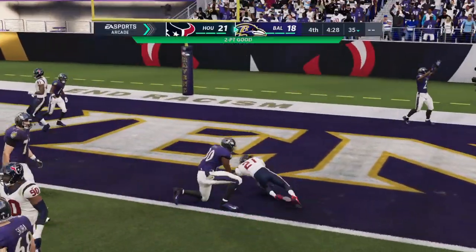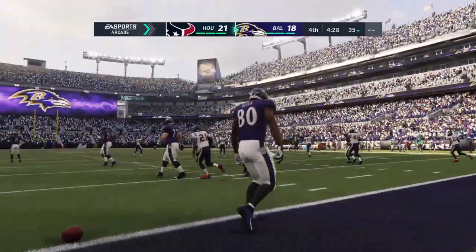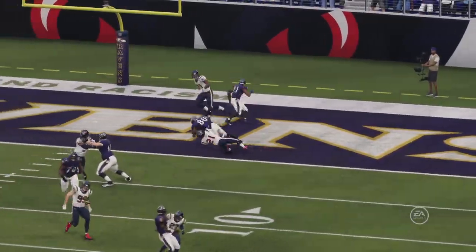he softened him up throwing the football and opened up the running lanes. And when he gets a little bit of a sliver, he's gone. And that's exactly what he did there.